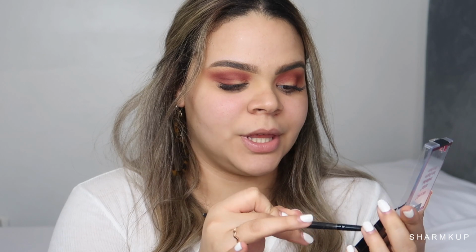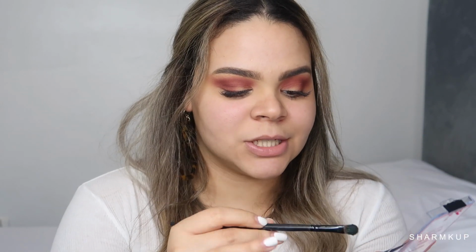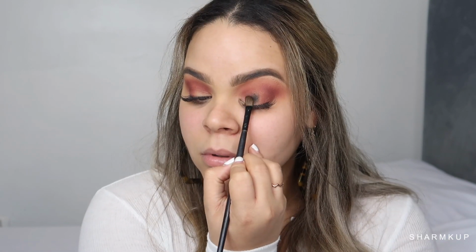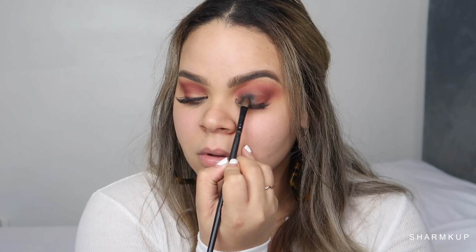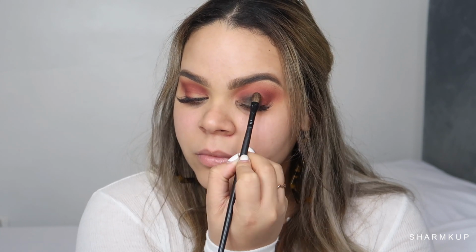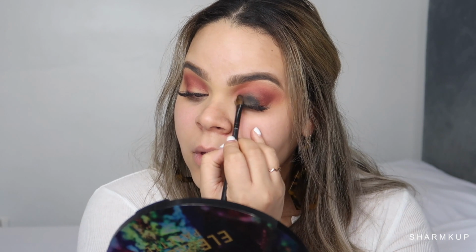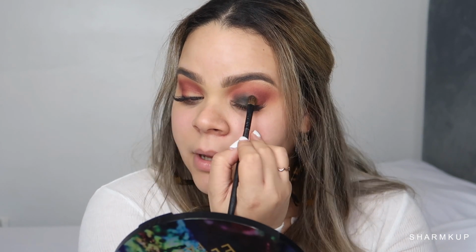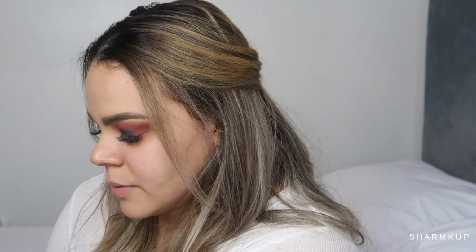I'm going to take this shade right over here. This is kind of like the dark green from the eyeshadow palette. Alright, this one I'm having a little more difficulty blending out, and it's giving me a lot of fallout as well. Let me just try that with no spray.